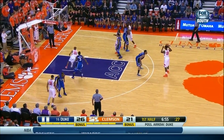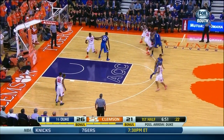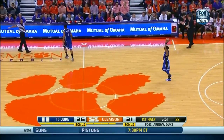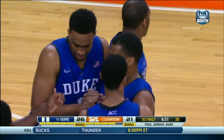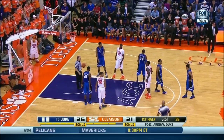Here's Smith at the head of the circle. Tried to get it to Roper, and trouble brewing. See, and that's a tough one for Parker to pick up right there. A cheap foul right there that he really didn't have to do. Josh Smith will go back to the free throw line, where he missed the front end a moment ago.